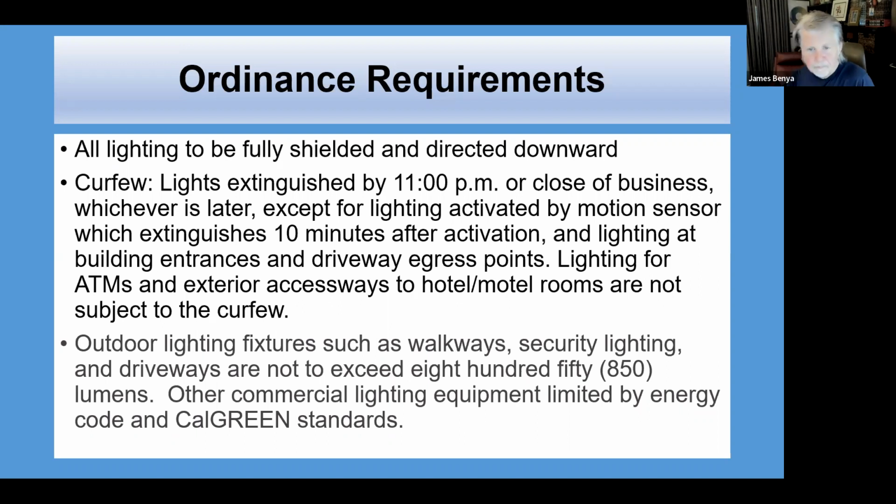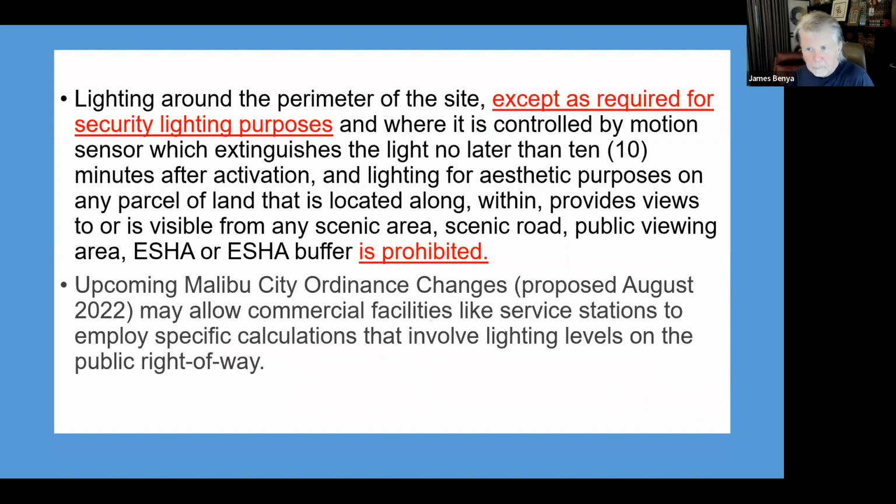Slide, please. Lighting around the perimeter of the site, except as required for security lighting purposes, and where it is controlled by motion sensor, it extinguishes the light no later than 10 minutes after activation. And lighting for aesthetic purposes on any parcel of land that is located along, within, provides views to or is visible from any scenic area, scenic road, public viewing area, ESHA buffer is prohibited.